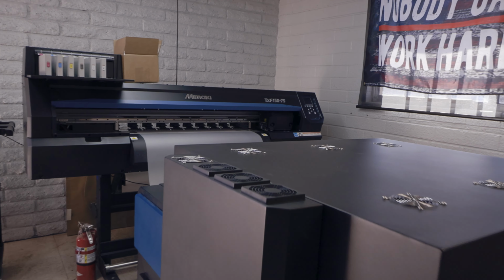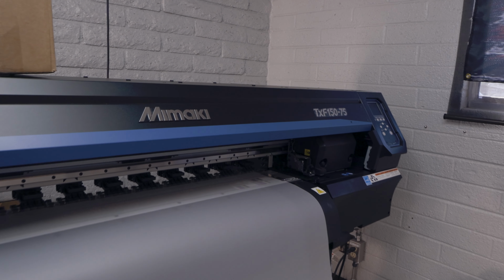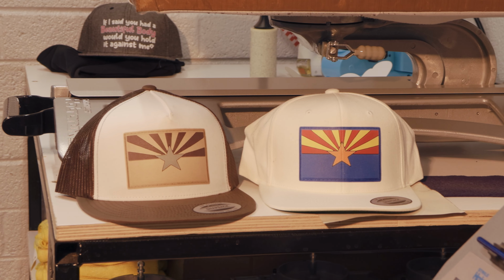Awesome. Your guys' machine has just made it a game changer for me, so easy. I print twice a week, Tuesdays and Thursdays, and it's so easy. It runs it straight through the conveyor dryer, and it dries them for me. All I have to do is cut them out and press them, and it looks amazing, feels amazing.